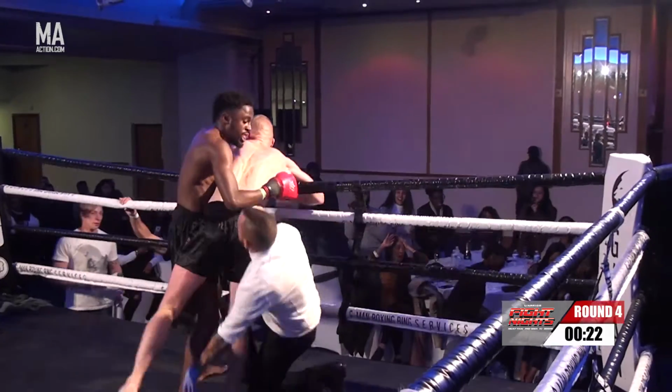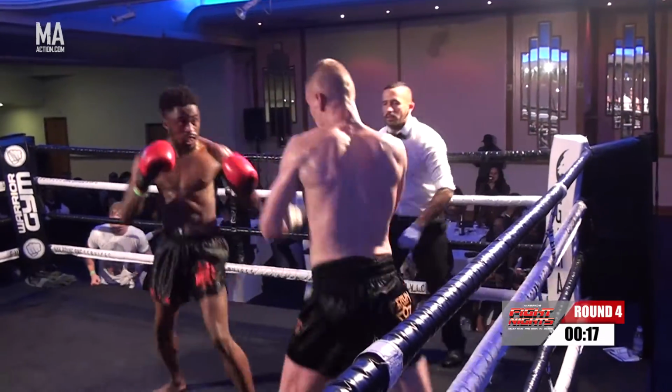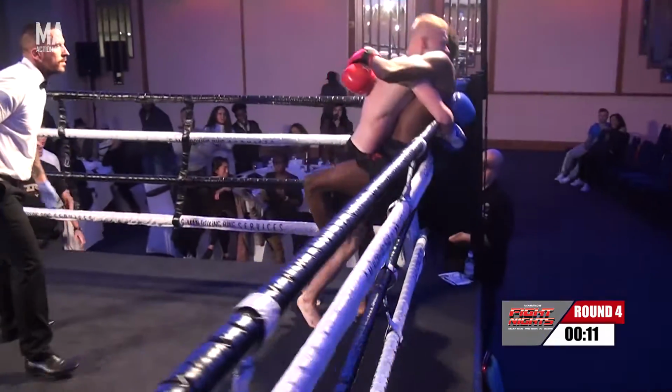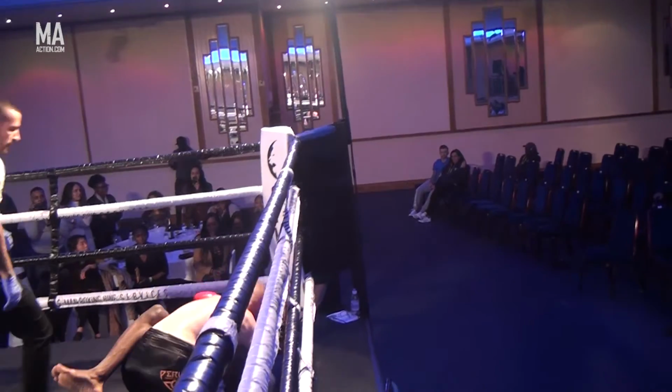But nearly going out of the ring as they ensue the clinch. 20 seconds on the clock. Oh, and a straight right hand from Kalunga came in nicely and straight back into the clinch. Piotr takes him down again and lands heavily on him.